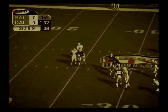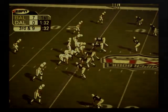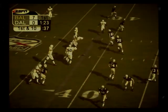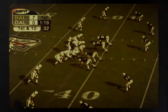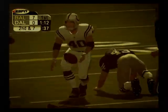Jordan tips it away on the coverage, incomplete. Third down, one man back. Number 15 throws a heater to the right sideline, and they get the first down on third and long. For the third time, gains about 3 yards. Number 54 with the touchdown.